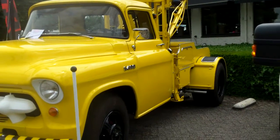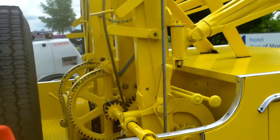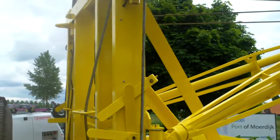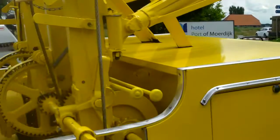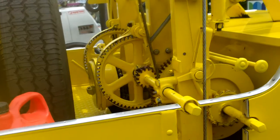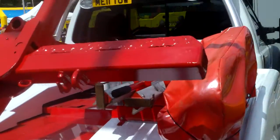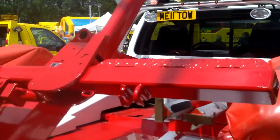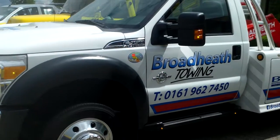Yeah, nicely restored. Nothing hydraulic, manually. Ho ho! Short boom. All by hand. From the good old GB. Smells new. It is new. Broad heave towing.